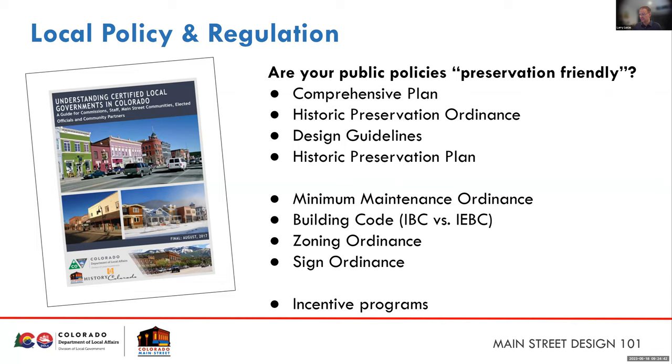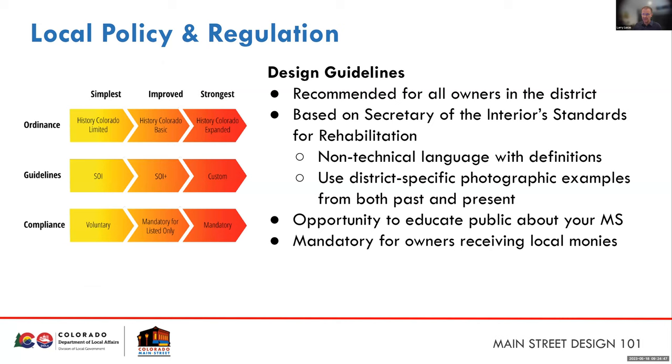Kind of a complicated looking thing over on the left, but just focus on the middle one where it says guidelines. Design guidelines are recommended for all owners in a district. I think that's important, especially when you have a good preservation ordinance and commission or a board. For preservation, you should base your design guidelines on the Secretary of the Interior Standards, at least for rebuild, or you could just say the Secretary of the Interior Standards. On the graph to the left, you're going to see guidelines, and it says SOI, and that's Secretary of the Interior Standards.